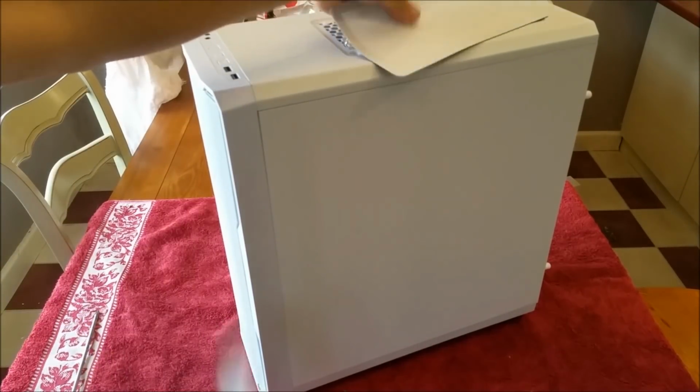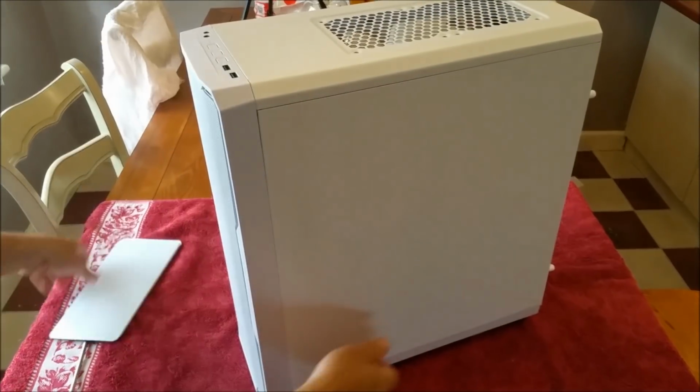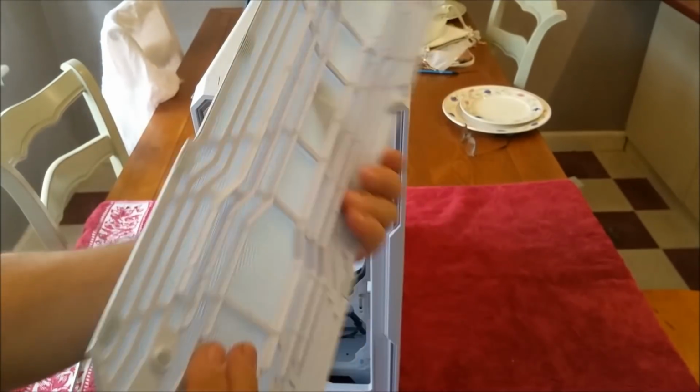I absolutely love that. And the other thing that I do like about this case, if we flick him over and lift him up, there's a little tab at the bottom. You can take that whole front off for cleaning, blow it out with compressed air, and you're good as gold.